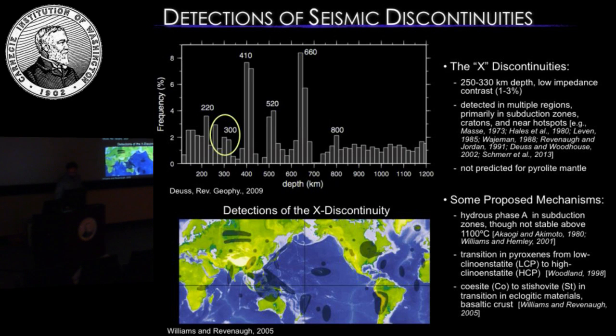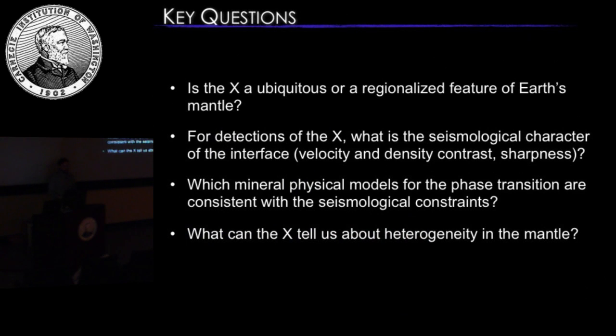So the key questions I'm going to ask about the X: is this a ubiquitous feature of the mantle, or is it just a regionalized feature? I think this is very important for determining if it's a regional feature, perhaps there's only something in that region that produces it. But if it's ubiquitous, then we have to have a revision on how we think about what's going on in the mantle, in terms of the discontinuities that are produced by phase transitions or other mechanisms. What's its seismic character, what's its sharpness, its depth? And then what are the models that have been proposed that are consistent with those observations? And then, of course, how can the X tell us anything about heterogeneity?